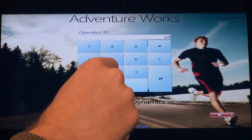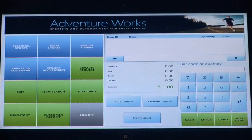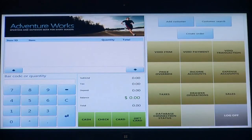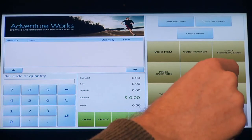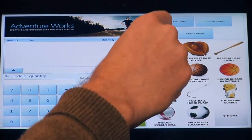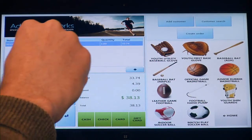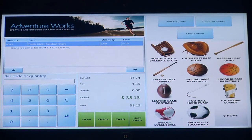So in this case, once again, I'm going to choose my user ID and my password. But what you'll notice is that the point of sale now will dynamically change to represent the new roles, the new responsibilities, the new manager functions that I can have. You also see the difference between left-handed and right-handed optimization. So in this case, I'm going to do a few things. I'm once again going to decide that I want to purchase some items. If I go to Team Sports, I'm going to choose this utility baseball glove. Another powerful capability you'll notice is I now have a grand opening discount that was pre-configured. So the solution can be set for multiple discount types, buy one, get one free, something like this that's based on the grand opening. So you have a lot of flexibility in that regard.